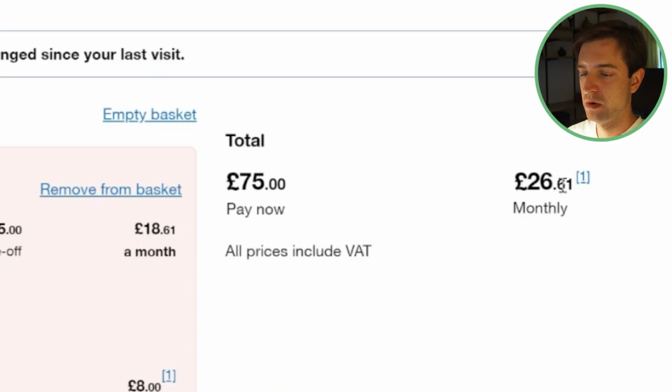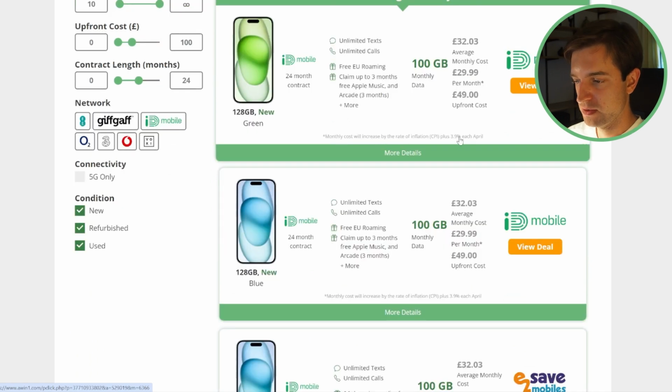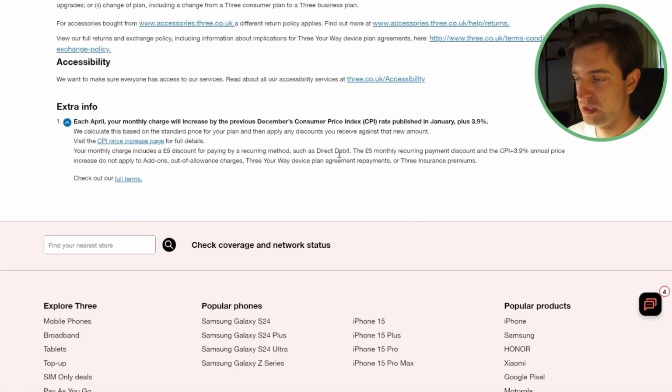So basically every year, you can expect the monthly cost to increase by about 5, 6 or 7%, depending on the rate of inflation. So this £26.61 could quite easily become £27, £28, £29 by the end of the contract. Just something to be aware of. Some providers don't do this, but to tell, look at this little disclaimer at the bottom on the deals on greensmartphones.com, and then make sure to check the provider's website for the full terms and conditions about their pricing.